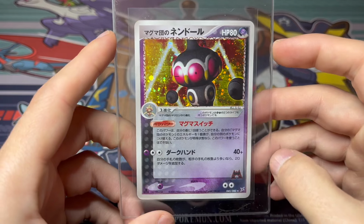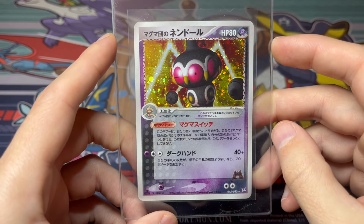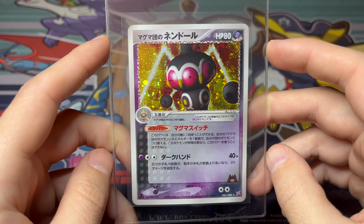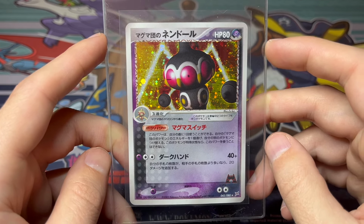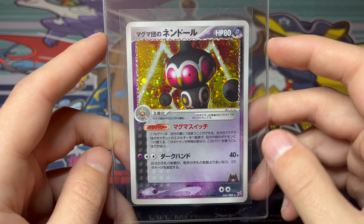All right, next up we have the Team Magma's Claydol from the Magma vs. Aqua set. I love these themed trainers, or these themed Pokemon, and we're getting them back. We'll be getting Team Rocket cards soon. That's going to be crazy, I'm sure, but I'll certainly be here for it.